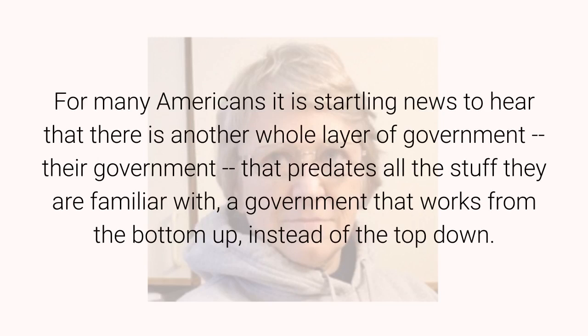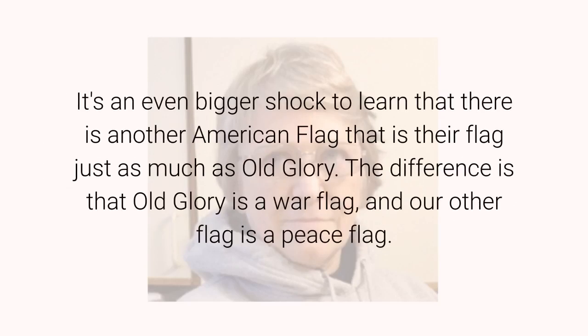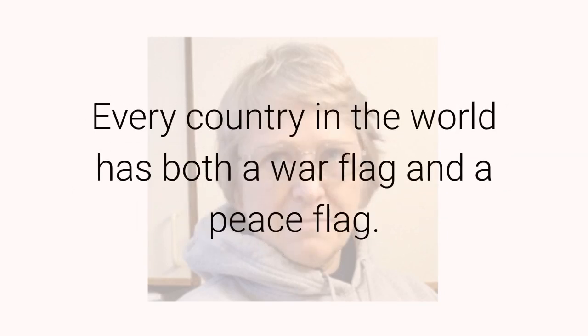For many Americans it is startling news to hear that there is another whole layer of government, their government, that predates all the stuff they are familiar with, a government that works from the bottom up, instead of the top down. It's an even bigger shock to learn that there is another American flag that is their flag just as much as Old Glory. The difference is that Old Glory is a war flag, and our other flag is a peace flag. Every country in the world has both a war flag and a peace flag.